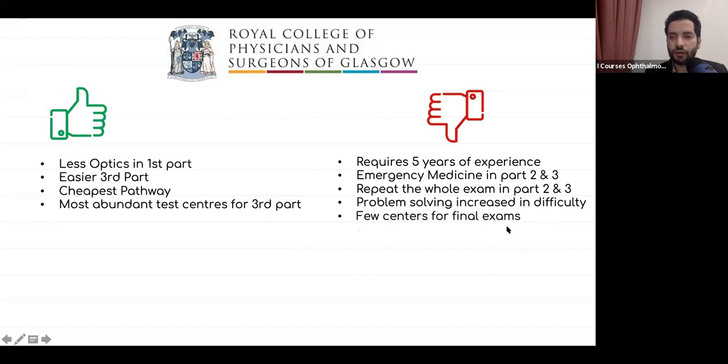There are few centers for the final exam for the FRCS Glasgow. The number of centers is currently considered relatively few with respect to the number of candidates, meaning that although we said that they are the most abundant, yes, more abundant than Edinburgh and London, it is still not enough. They still need to increase the number of their test centers, because they have a huge waiting list, and people tend to stay on this waiting list for a year or 2 years. This is a waste of time.